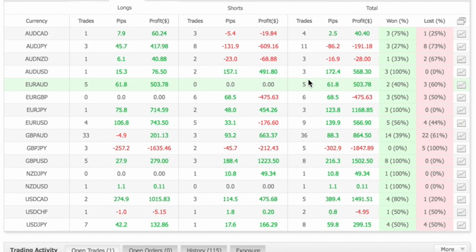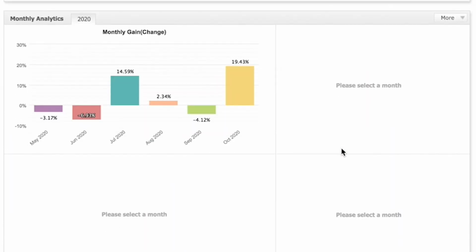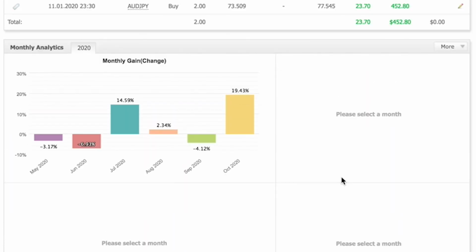Let's also have a look at the other side. So which pair he lost the most, and definitely we can see here he took 5 positions, 5 trades on the pound yen, and he lost 300 pips and $1,847 on this pair.